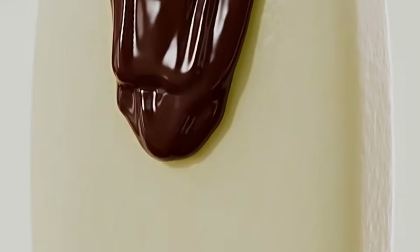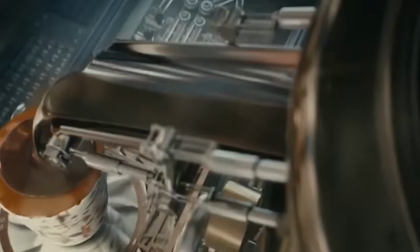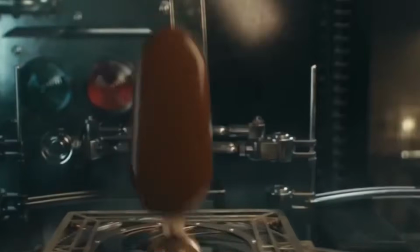Product variations such as Magnum Double Caramel, white chocolate, almond, or vegan require even more detailed calibration. When switching from one flavor to another, all pipes, nozzles, and hoppers are flushed using food-grade cocoa butter or neutral base mix to avoid cross-contamination.